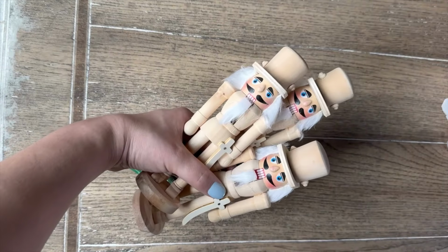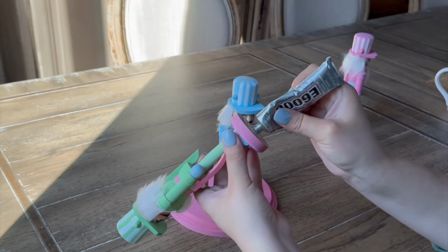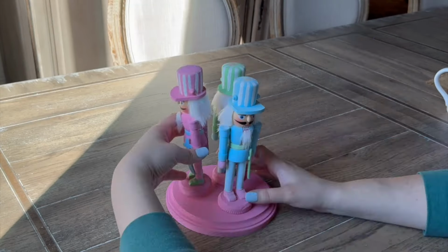First, I'm working on a few special details to elevate the setup. These plain nutcrackers need to be given a little Candyland makeover. Then I'm gluing them together with these plates to make a cute little cake stand. Next, I'm taking some fake macarons and spackling them onto this cone for a Christmas tree centerpiece. Now to set up the party table and set out the treats.